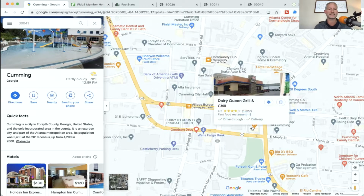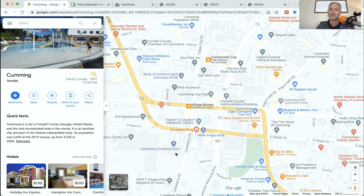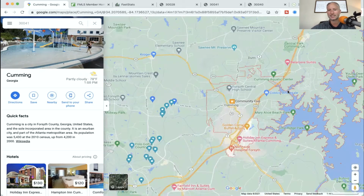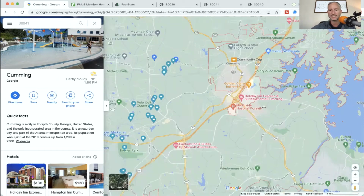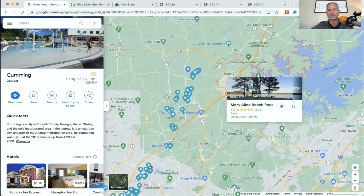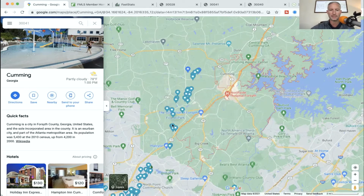It's not nearly as developed as like a Roswell, Alpharetta, Sandy Springs, but Cumming in Forsyth County is one of the fastest growing counties in the country. So real estate values are going up. Population is expanding. But this is the downtown Cumming area. And then as I zoom out, as I mentioned, you've got the lake over here on the east side, and then it's not as dense in terms of the population yet, but growing quickly.